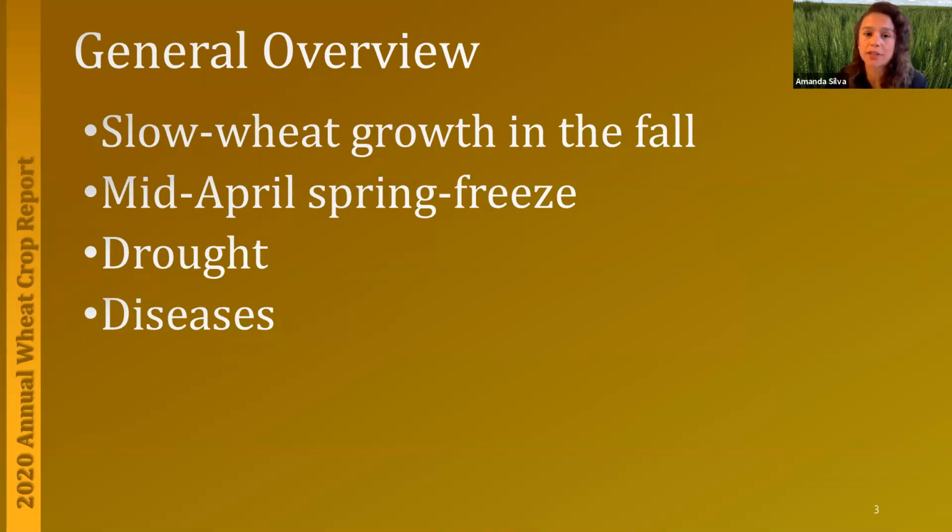A lot of the freeze damage that we are seeing, the main issue is that when it came, wheat was just right at flowering. And so we have a lot of heads that are just sterile, that are not producing any grain. Drought is just starting to show now in some areas. We have some areas that were really dry, and I'm seeing a lot of leaf rolling and a lot of dry areas. And as far as diseases, Dr. Hunger, would you like to say a few words on what you're seeing?